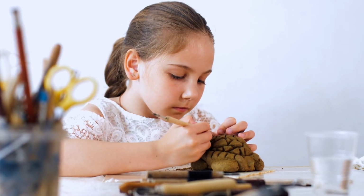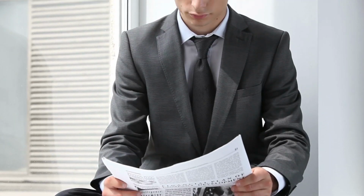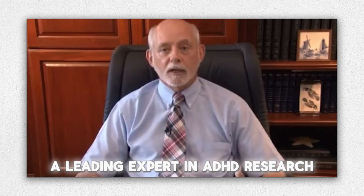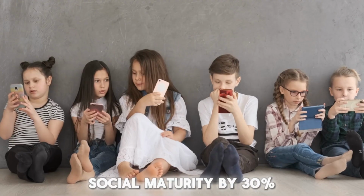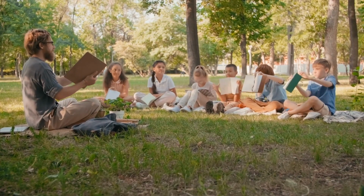Firstly, did you know the brains of children with ADHD develop differently from those of their peers? Yeah, you heard that right. Russell Barkley, a leading expert in ADHD research, suggests that children with ADHD typically lag behind their peers in social maturity by 30%. This means that their emotional age is roughly 30% less than their actual age. Interesting, right? And that's not all.